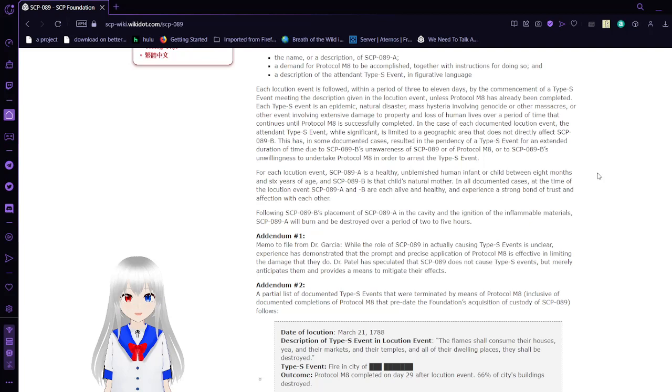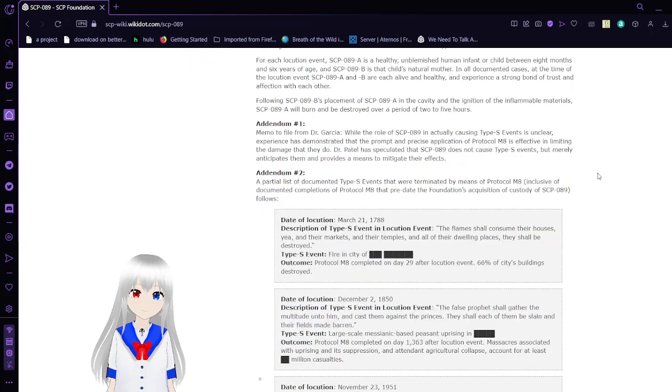Addendum 1. Email to file from Dr. Garcia. While the role of SCP-89 in actually causing Type S events is unclear, experience has demonstrated that prompt and precise application of the protocol is effective in limiting the damage that they do. Dr. Patel has speculated that SCP-89 does not cause Type S events, but merely anticipates them and provides a means to mitigate their effects.